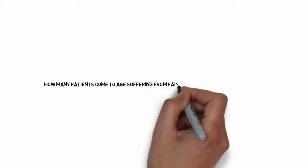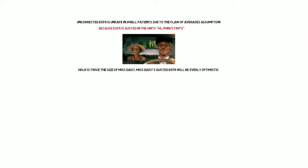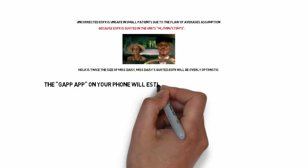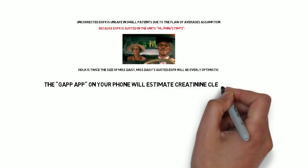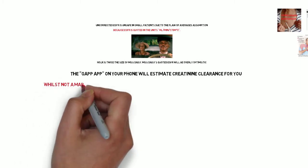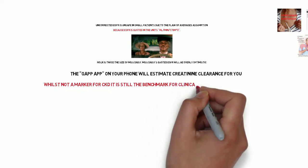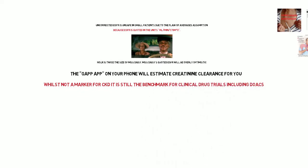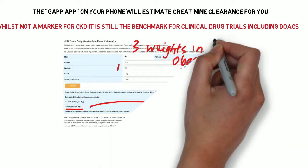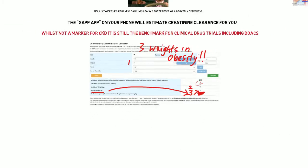So ask yourself this question: how many patients present to A&E with pain, cancer, clots, acute coronary syndromes, or sepsis? The GAP app on your phone will help you to estimate creatinine clearance. It's not a marker for CKD like eGFR, but it still uses the Cockcroft and Gault equation, which is used in clinical trials, including those for DOACs.